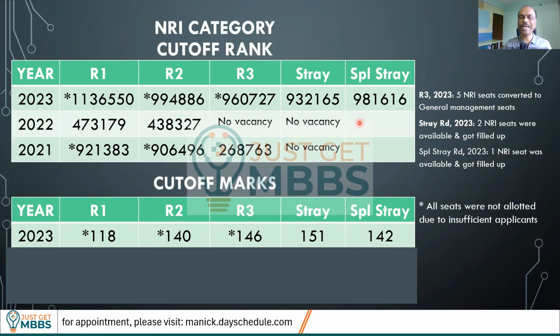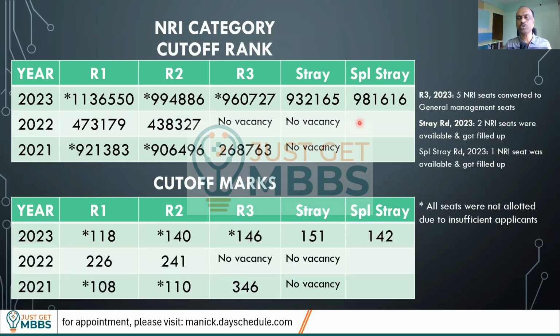Of course, in 2022, the case was slightly different. As you know, in the previous 2 videos also, I told you that in 2022, the cutoff for NRIs was slightly higher because of the OCI issue. In 2021 also, you can see that the cutoff is more or less similar to 2023. Not much demand for the college under NRI category. So if you just pass, you can apply to KS Hegde, provided you are an NRI candidate.